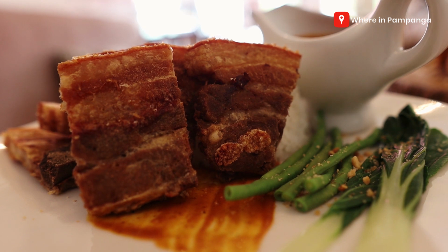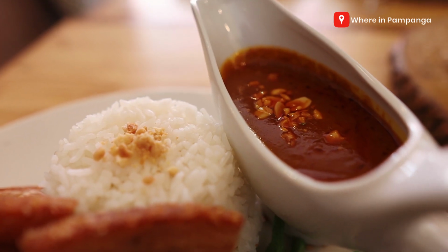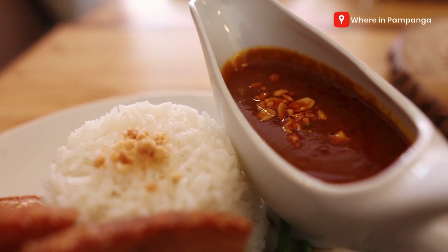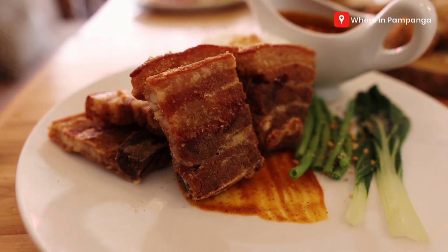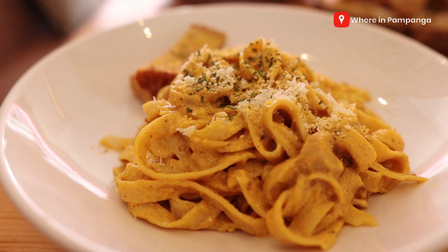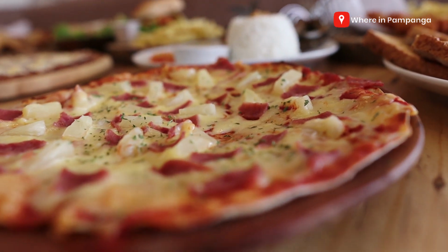Let's try it. Actually, no doubt it's crispy. Yung sauce niya, it's so creamy and peanut. Hindi siya maalat, and hindi masyadong oily. Perfect for a heavy meal. What is good thing here is yung quality nila dun sa unang branch sa may Guagua is nadala nila dito sa may Floridablanca.